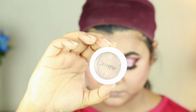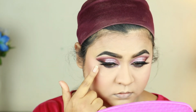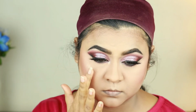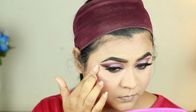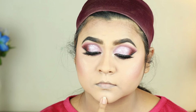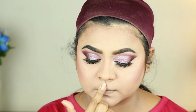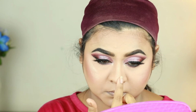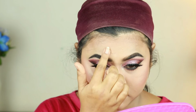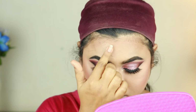Now I'm taking the same Colourpop Super Shock highlighter in the shade Wisp, and I'm just applying it on the high points of my face using my finger. This is again such a stunning color, very long lasting. The formula is on point. It has a wet kind of texture, basically a cream product, and when you apply it, it lasts all day long, and it literally looks like your own skin.